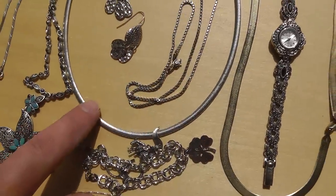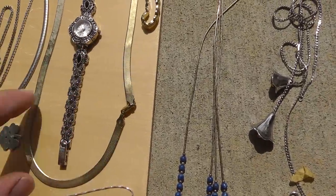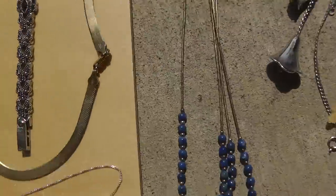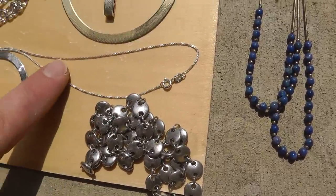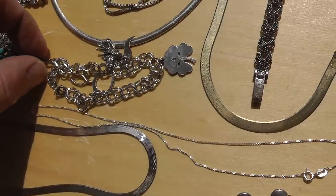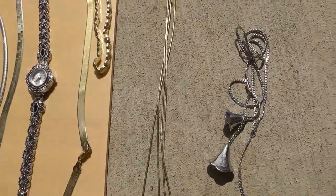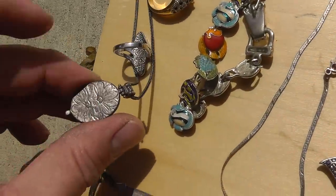Sterling box link. Sterling Omega chain. And this is gold. Well, it's not gold, but it's gold over sterling. It's marked 925. Watch, nothing special. It's a Jacqueline Smith, but it looks nice. This is just costume. Another sterling bracelet there. I mean, necklace. This one, the chain isn't sterling, but all the charms are sterling. This one's junk. And this one is sterling. So, pretty good find, just right there. Nice sterling piece also.